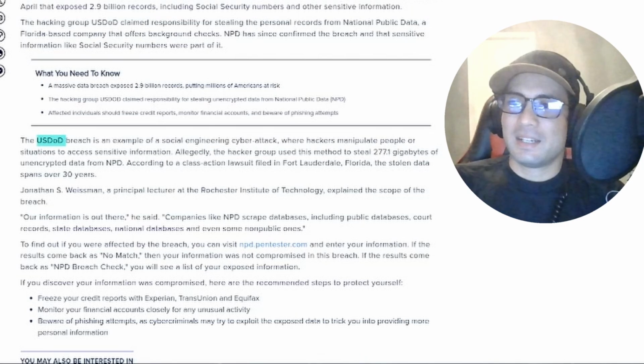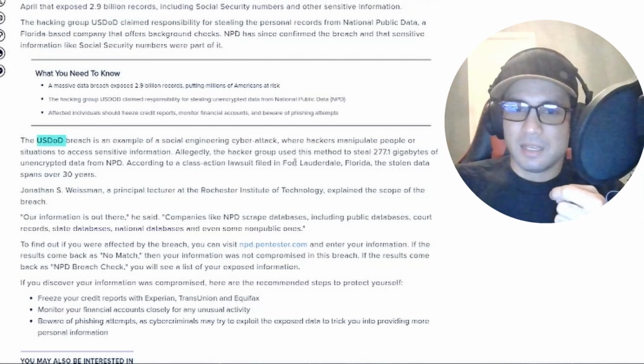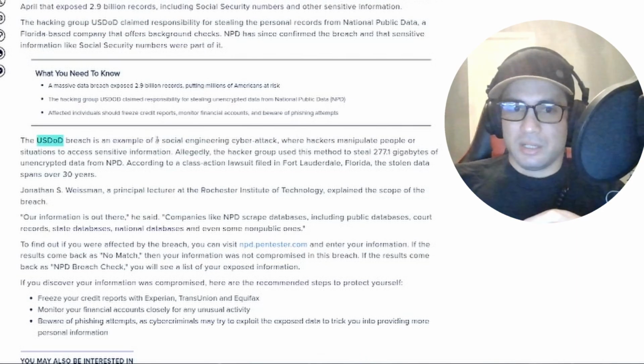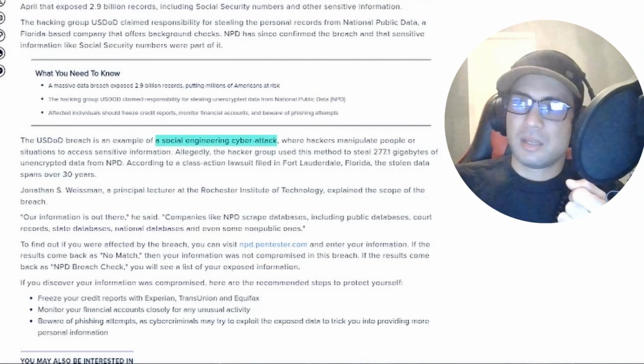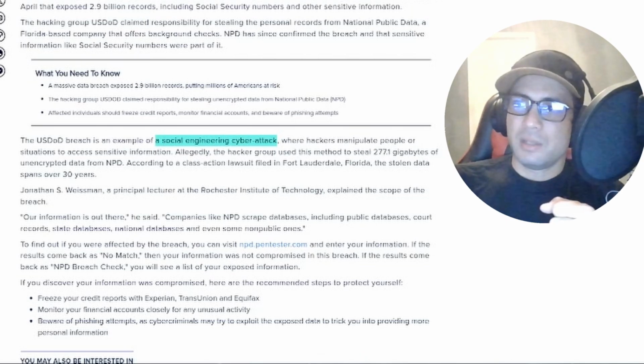So how did it happen, right? We know who did it. It was a guy, even though these guys are saying it was a hacking group. Apparently USDoD is like his handle. But they said it was an example of a social engineering cyber attack. And it was a website of the data broker that contained a zip file with the back end passwords needed to access the database that he had gained access to. Okay.